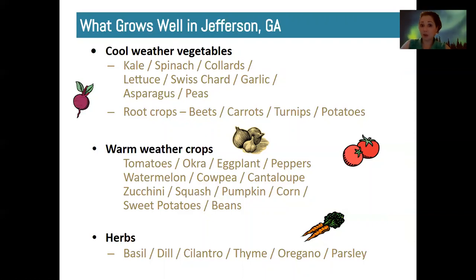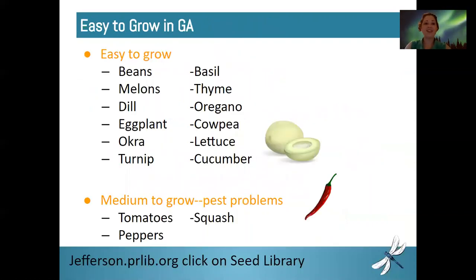But some of the easy ones to grow are listed here. Beans are very easy, whether they're bush beans, pole beans, lima beans, any kind of bean. Your melons, your watermelon, your cantaloupe, all of those are easy. Virtually any kind of herb does extremely well in Georgia. Your lettuces and cowpeas, which are your black-eyed peas, cucumbers, eggplants, turnips, all of those do very well in Georgia.